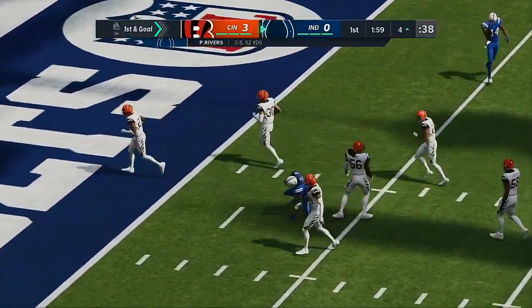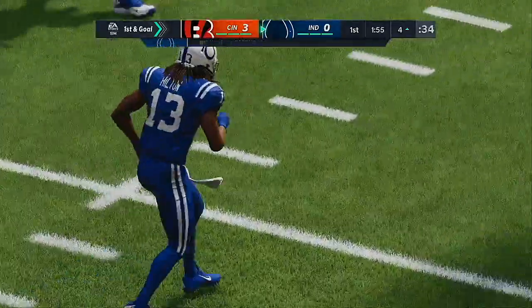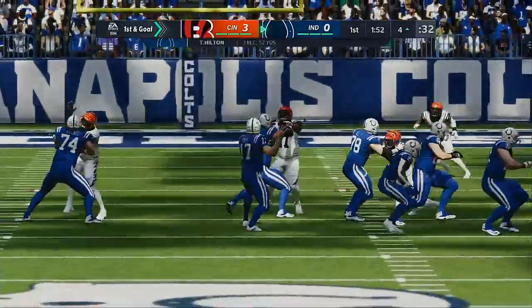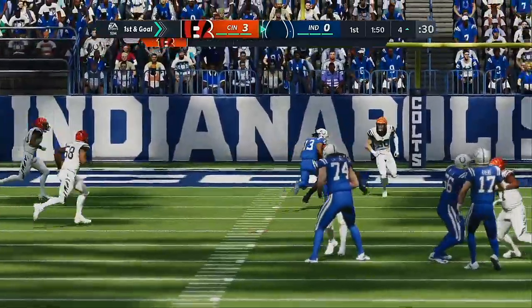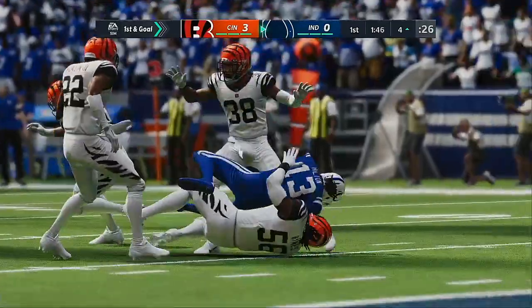And they do get him down, but not before he's able to slip it inside the 5-yard line. 23 yards on the play. Great mix of play calling so far. Three runs, three passes. All three passes have been completions.